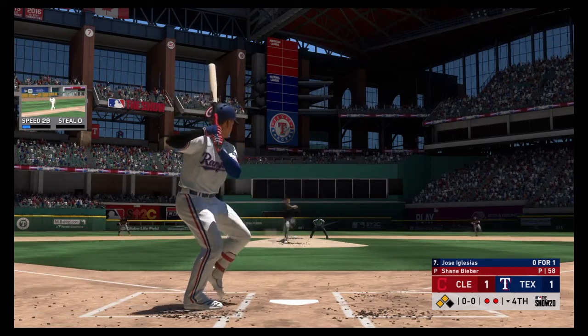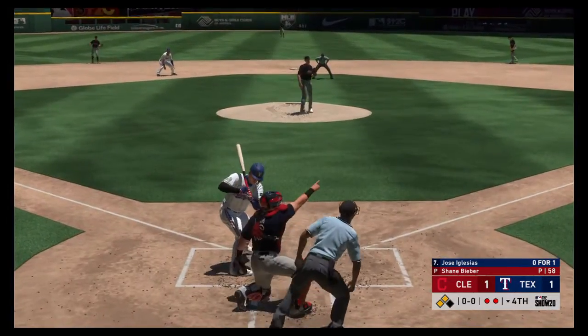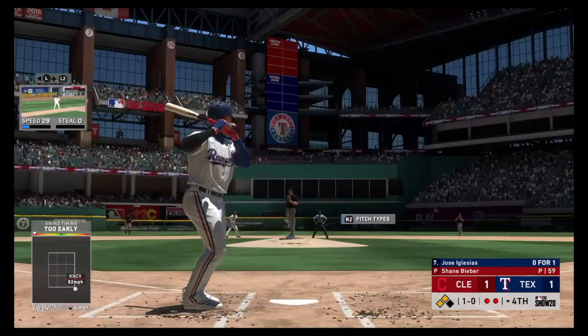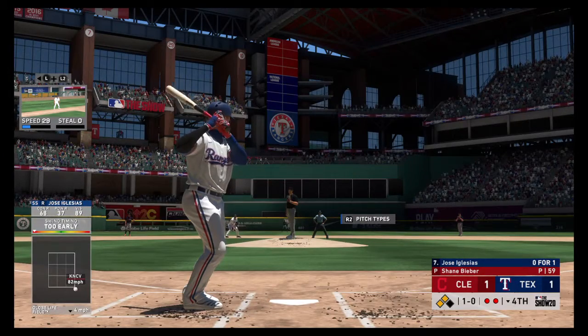Here's the shortstop now, Jose Iglesias. And a check swing. Did he go around? No, says the first base umpire. It's ball one.